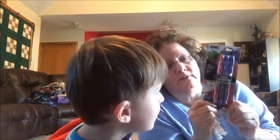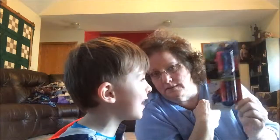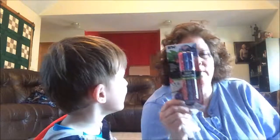No, these are the fruit scented. These are not gel pens. Yeah, they are gel pens. It says right here, gel pens. It says gel ink. So I thought, well, if I'm buying ink, I might as well have good smelling ink.